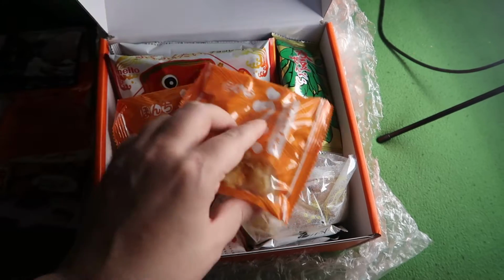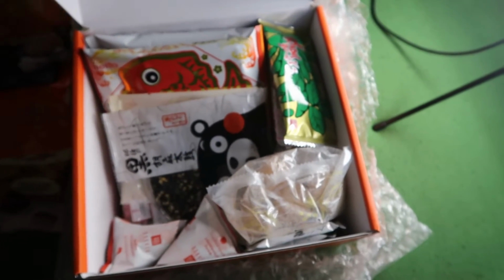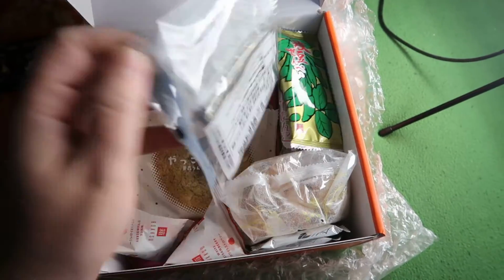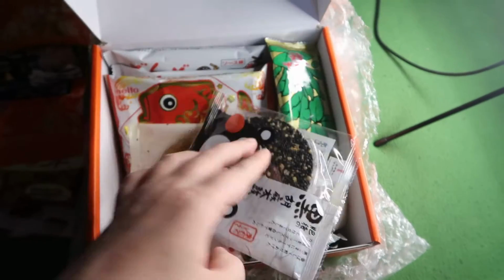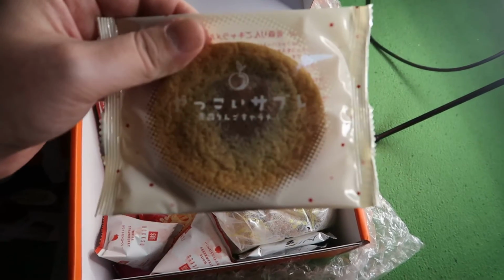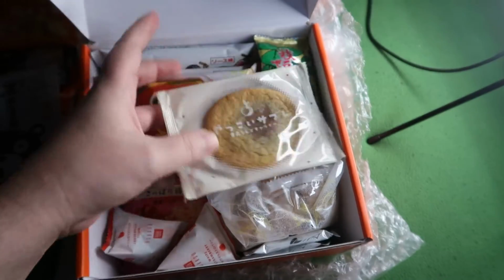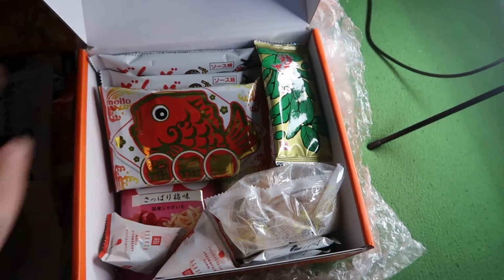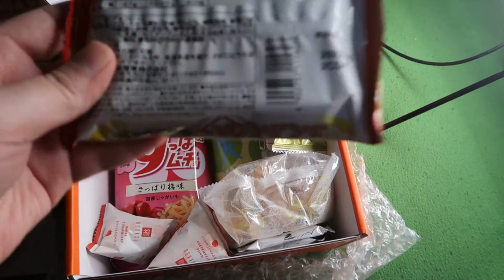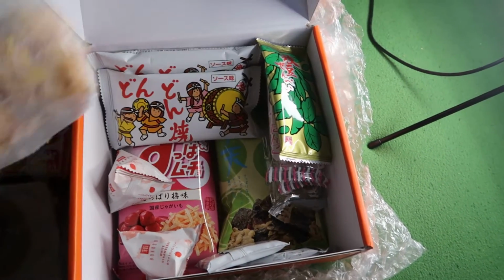Okay, this is so authentic, I have no idea what it is. I think this one is salty as well. This, yes, this one. Seaweed. Yes, this is my face right now. Okay. I think it's with chocolate. Chocolate biscuit. Mojito. Oh my god, we need to try it all. This one looks salty as well.